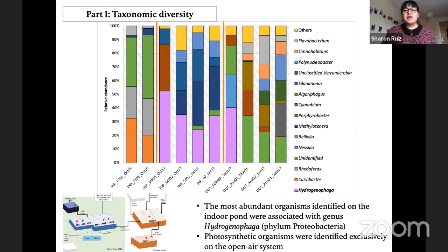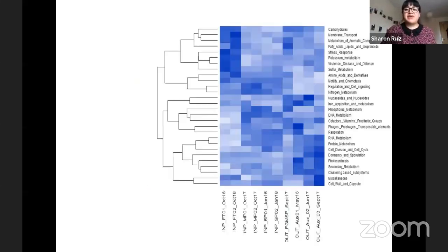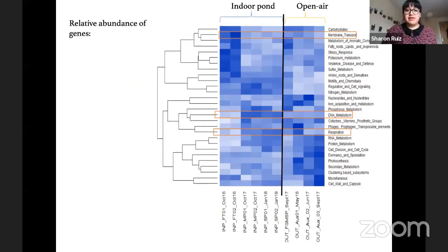So we decided to look at the functional diversity. And initially we had all this data, and it didn't tell us much. It was just like a regular graph. So we decided to analyze the data, and we standardized it, and we created a heat map. Here we have it now.